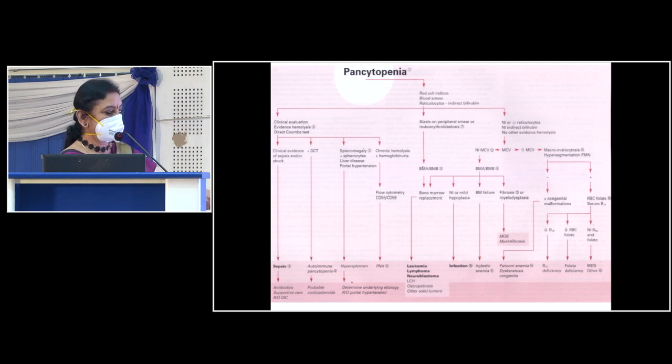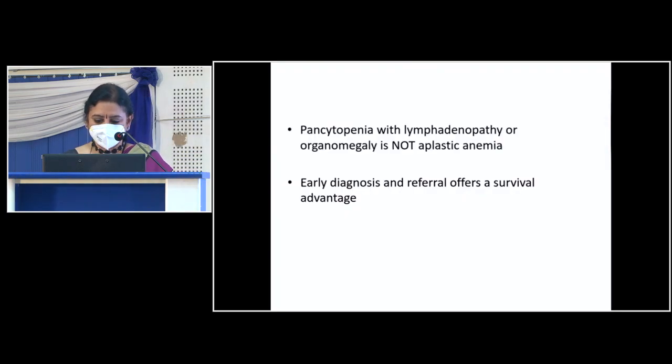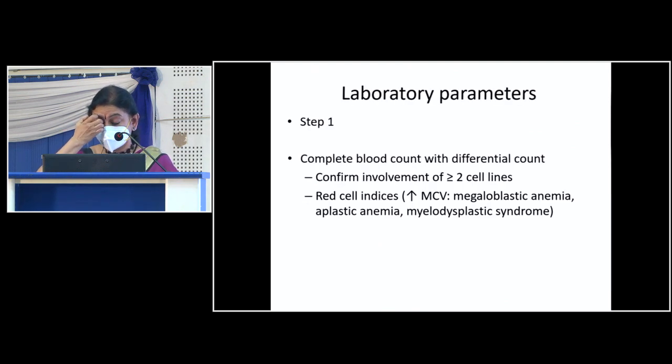If there's a disproportionately elevated LDH and macrocytic anemia, we think of B12 or folate deficiency. So pancytopenia with lymphadenopathy and organomegaly is not aplastic anemia, and early diagnosis is important, especially when we are dealing with ANC less than 500.